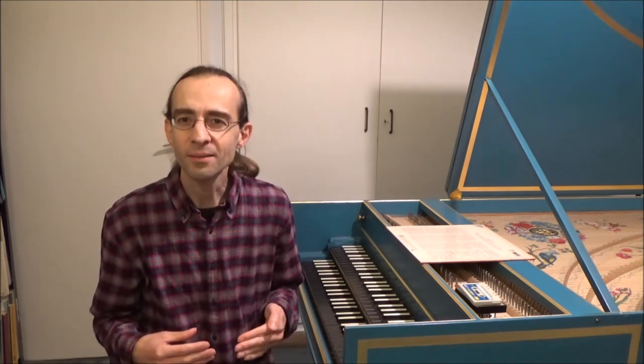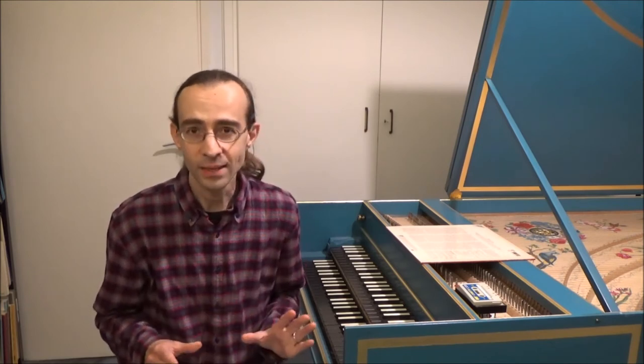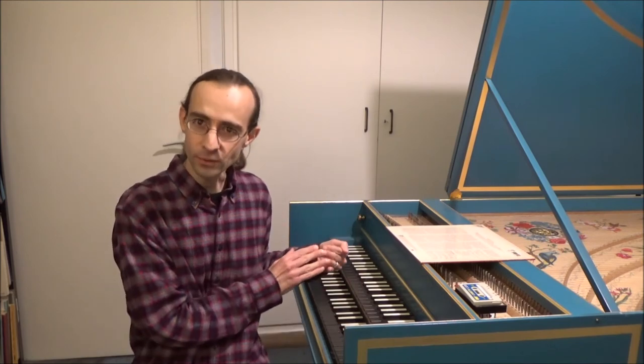So you don't just have the 8-foot stops and the 4-foot stops, where the 4-foot sounds an octave above, but you have a 2-foot stop, which sounds an octave above the 4-foot stop, and I would really not want to have that because I cannot imagine what it must be like tuning it. And then you also have a 16-foot stop, which sounds an octave below the 8-foot.